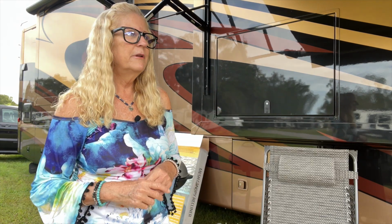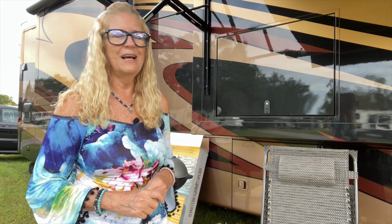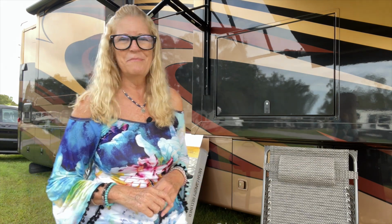We like to be comfy, but we also like to be able to pack up quickly when we're leaving. I don't like to be spending too much time packing up everything. So I like things that pack up really quickly and we hit the road. But when we get to our destination, we can open them up really quickly and we're comfy within minutes.